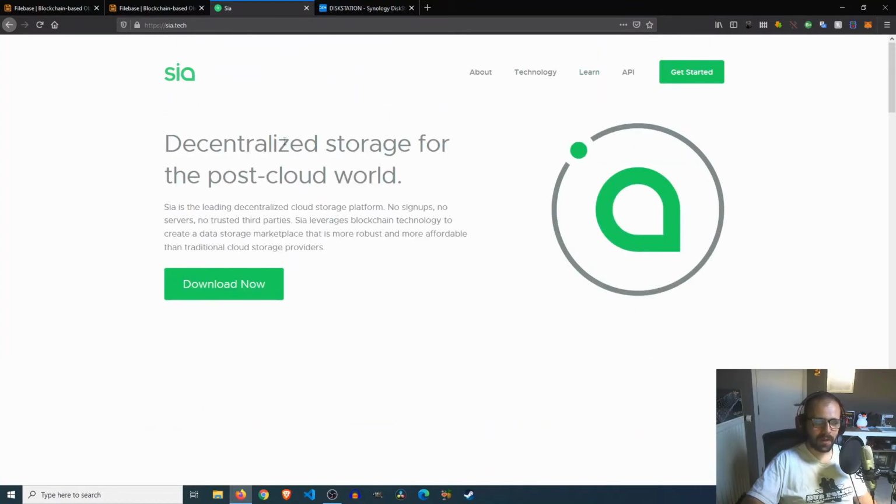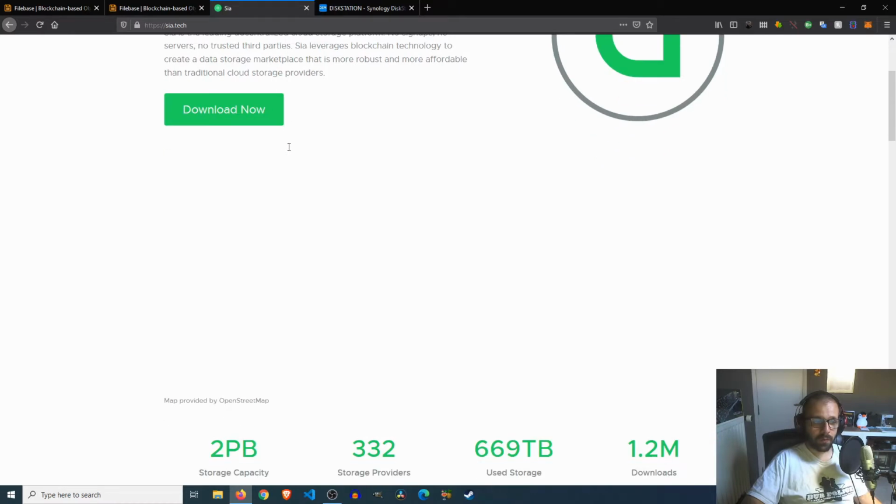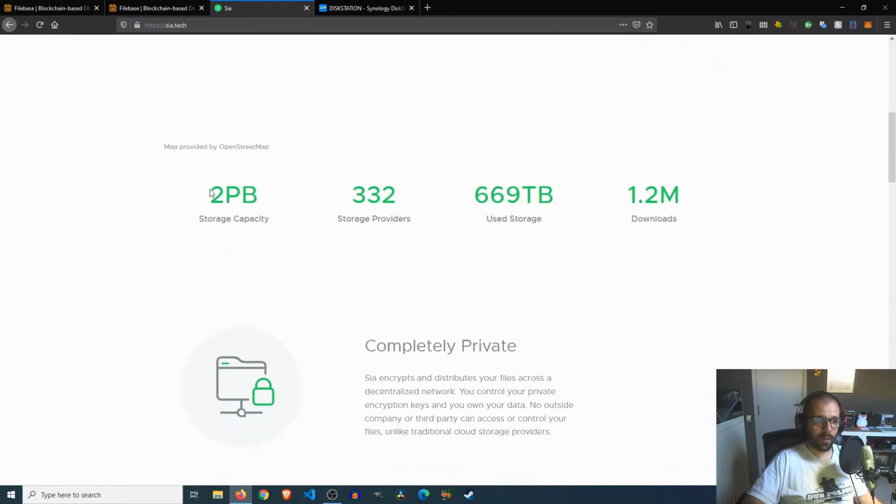So Saya is a decentralized storage solution. So a decentralized storage solution is basically storage on the blockchain. And if we scroll down a little bit, we'll see that it has about 2 petabytes of storage capacity already within its network. It has about 332 storage providers, and it has already about 669 terabytes stored on the network as we speak right now.